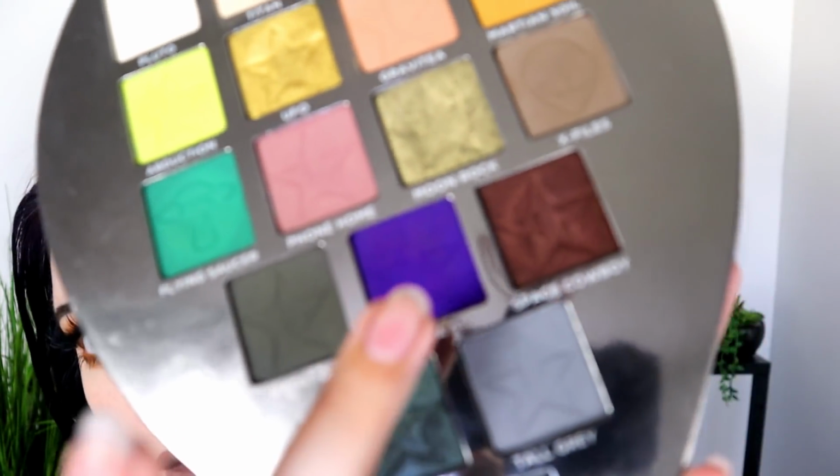And then other shades, like I have a huge dent in Area 51 because when I have just purple hair, not a split dye, this is the perfect brow color. So I've made a huge dent in this. This shade Probe is really unique too. It's like a gray, green, blue, brown, like it's all kinds of colors in there.